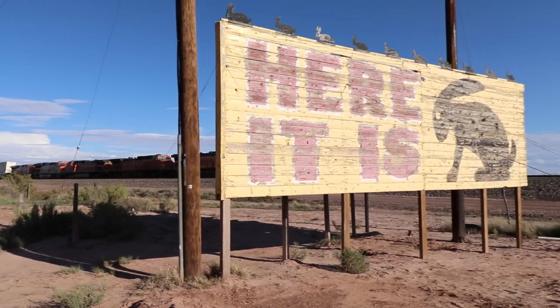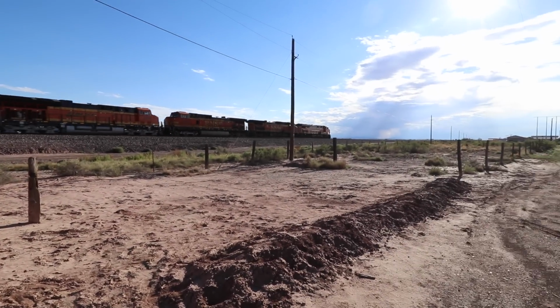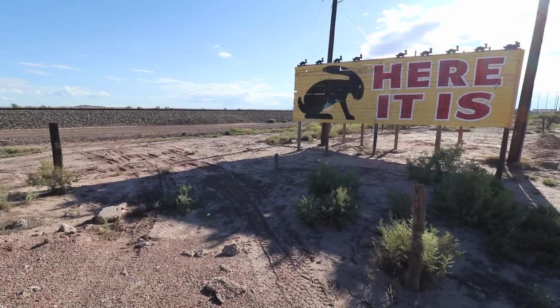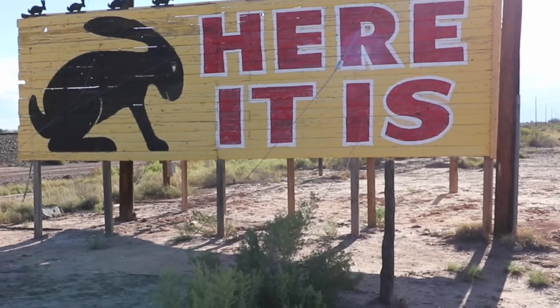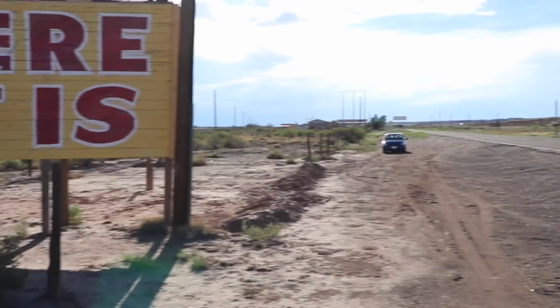Yes, everybody, we are finally back at the Jackrabbit Trading Post. Geez, we were out here just a few months ago at the historic Jackrabbit Trading Post here in Joseph City, Arizona. The Jackrabbit Trading Post, which is actually over here across the street and not actually where the sign is, was famous for its bright and colorful signs dotting the old highway, telling people, you gotta come to the Jackrabbit, you gotta come to the Jackrabbit, from like really far away.